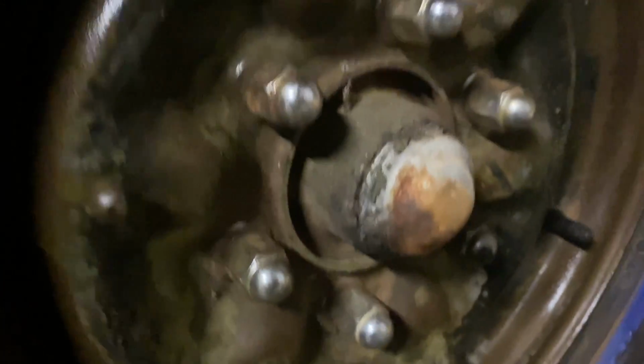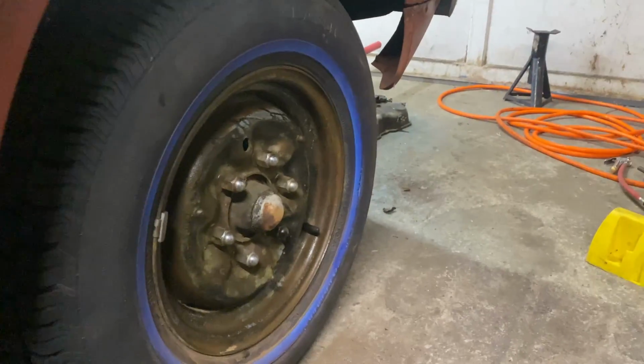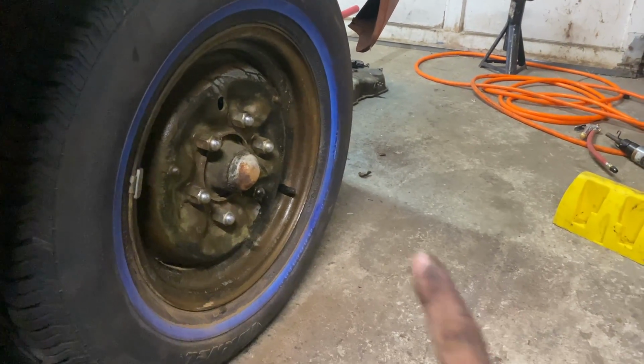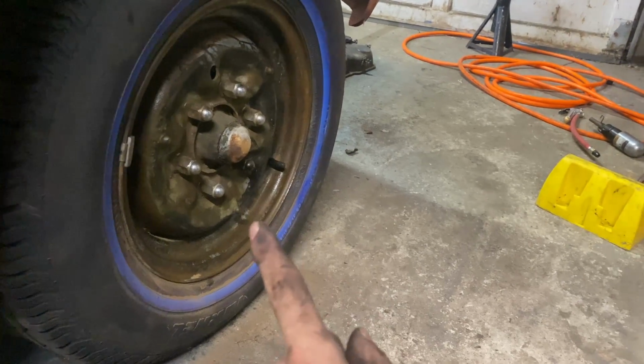Now I'm not trying to do them perfectly, because eventually I'm thinking about getting wheels for the truck. But for now, I think they'll look kind of neat red. And I'm not going to worry about taking the lug nuts off, because I plan on getting brand new chrome lug nuts for it soon enough. So I'm going to tape off our valve stem and our center, and we're going to go ahead and paint it.